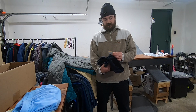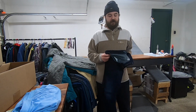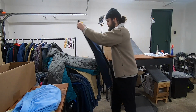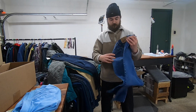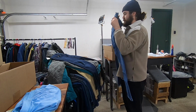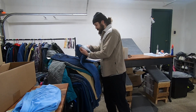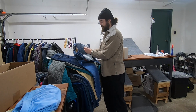And then here I got a bread and butter item for under 5 bucks. Some Banana Republic travel jeans. Vintage orange tab Levi's. Paid 12 bucks for those, but the tag on this one was down inside the left pocket.